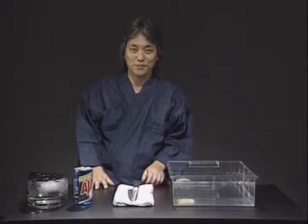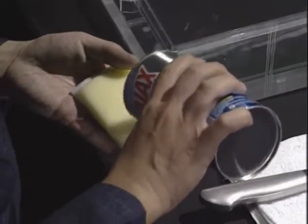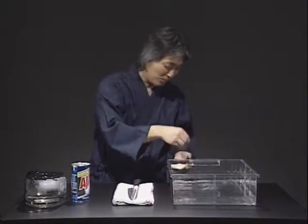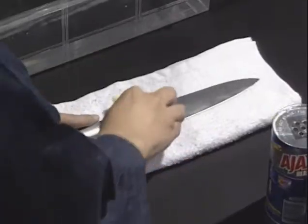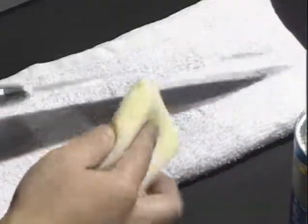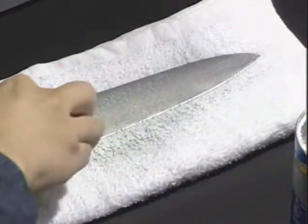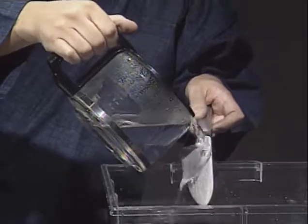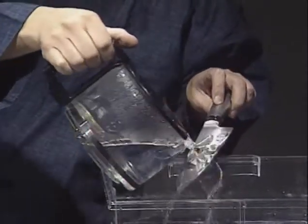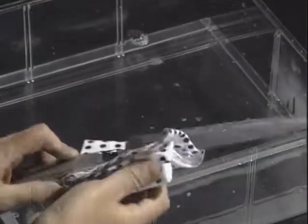Next, I'm going to show you how to clean and maintain your knives. To clean your knives, you'll need a cleanser, a sponge, tap water, and a carafe of hot water. Place some cleanser on a wet sponge. Thoroughly scrub the knife. Use hot water to rinse the knife. Hot water facilitates drying. This is especially important when you clean your carbon knives. After you rinse the knife, wipe it dry with a clean towel.